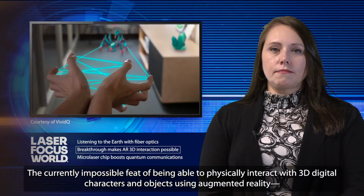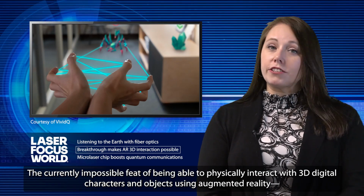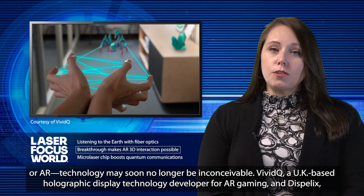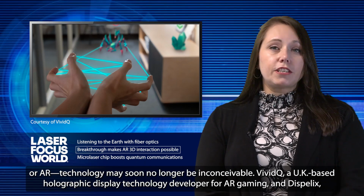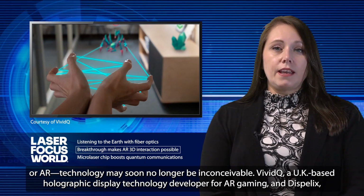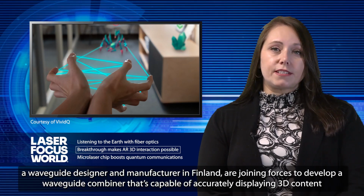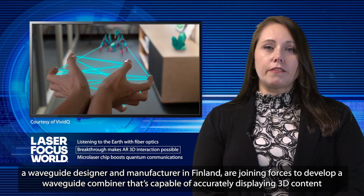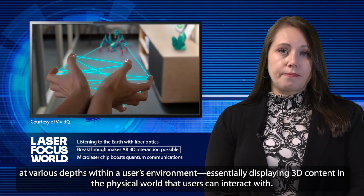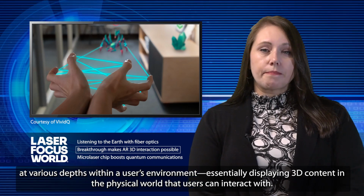currently used. The currently impossible feat of being able to physically interact with 3D digital characters and objects using augmented reality, or AR, technology may soon no longer be inconceivable. VividQ, a UK-based holographic display technology developer for AR gaming, and Dispelix, a waveguide designer and manufacturer in Finland, are joining forces to develop a waveguide combiner that's capable of accurately displaying 3D content at various depths within a user's environment, essentially displaying 3D content in the physical world that users can interact with.